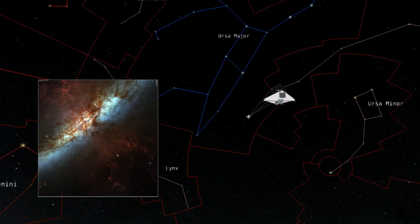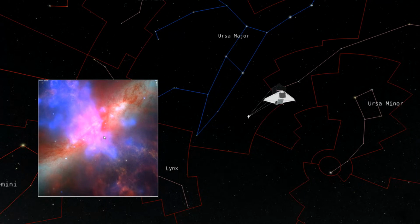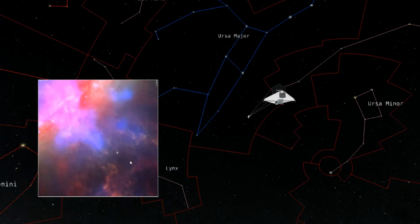So we're going to see through all of the dust that you're seeing in this image right here, and map this galaxy, this archetypical starburst galaxy, a very important prototypical galaxy for our understanding of the evolution of galaxies in the universe. This is going to be an awesome image.